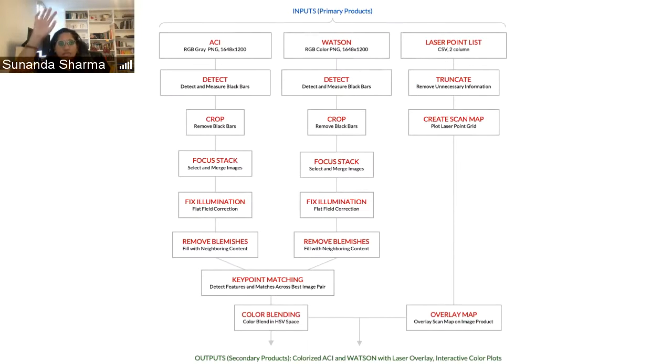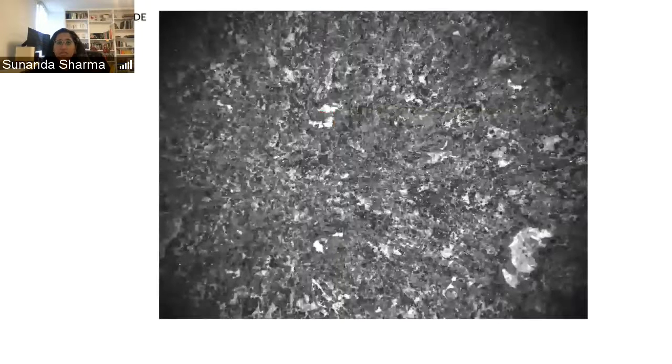So yeah, this is just another little flow of everything that's there. And so this is an example. This is the original ACI image that we had for a target called Bellegarde. And it's a really beautiful one. You can see so much texture and information there already. There are some things like this grain on the right side that I would be curious to understand: is that really white, or are there other colors around there? And that's the information that I can get from a Watson image.